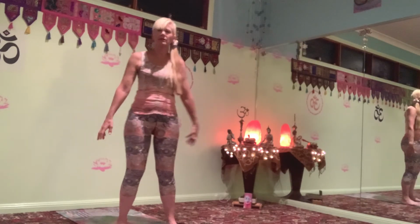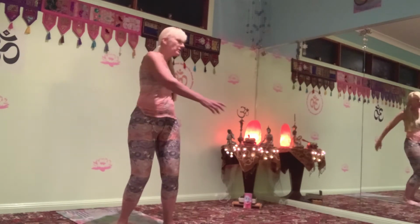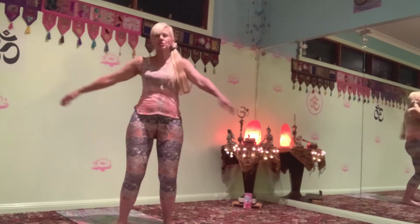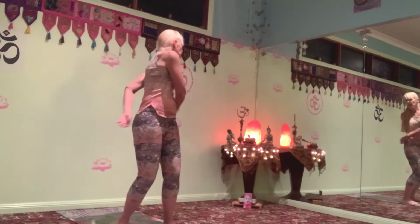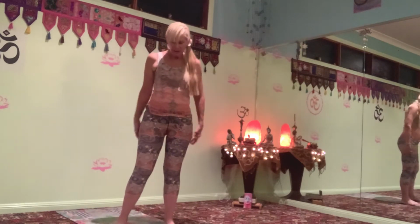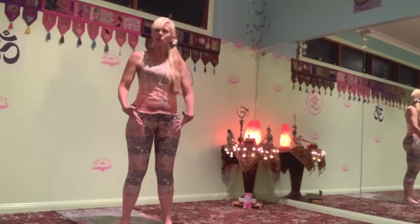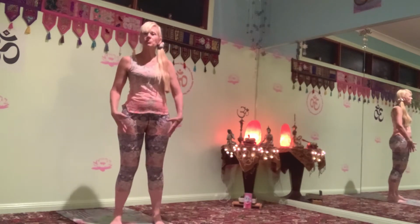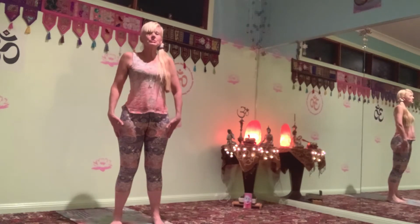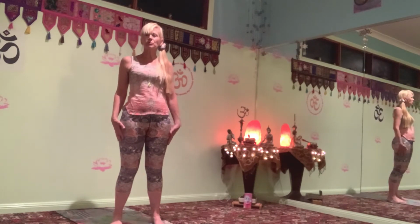So just taking the feet a little apart, bending the knees slightly, and we're going to just loosely sway or swing from side to side. It's a very relaxed, gentle, loosening movement for the lower back, the spine. And then coming back to the centre, so establishing good mountain posture, balancing between the balls and the heels with the feet hip width apart, bottom and tummy gently tucked toward the spine, and the shoulders relaxing back and down. So just a few gentle spinal movements.